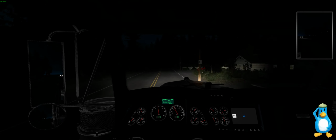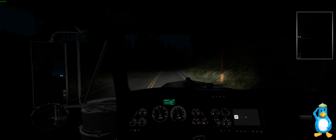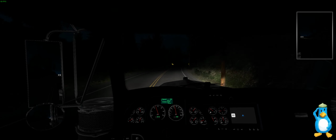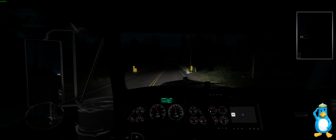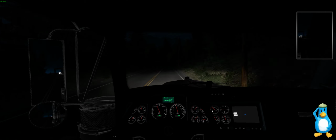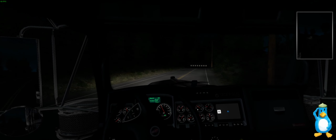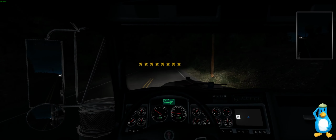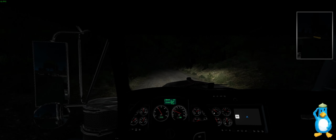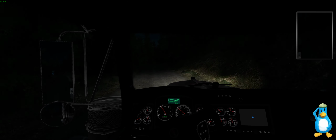I don't want to go too fast either, because I'm not sure of this road. And I'm really hoping the sun's going to come up very soon, so we can see where we're going properly. Across the little river bridge. And we've got another barrier here. There's a road going up there, so let's take that. We're going to have to go slow up this road because it is an off-road road, a rough one at that.